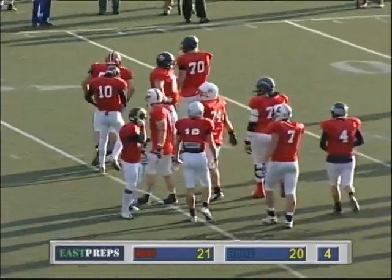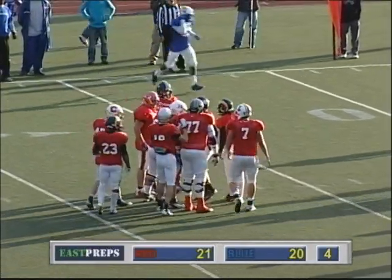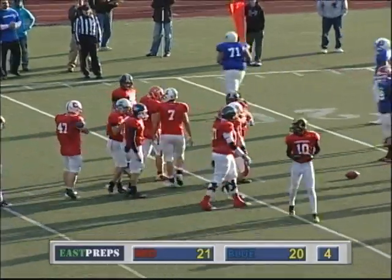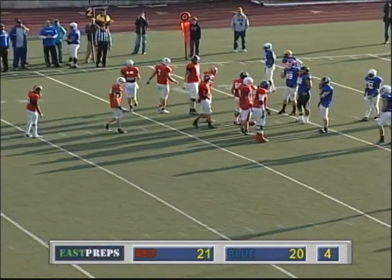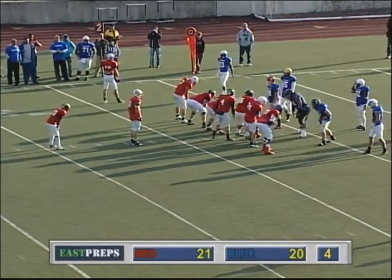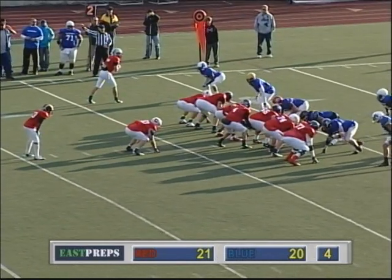Red Nation threatening right now, with the lead, 21-20. 12:30 left to go in this fourth quarter. It officially goes down as a 6-yard gain. It'll bring up 2nd down and 4. Sun is back out here at Crum Stadium in Allentown. Lovely afternoon for football in the National Bowl.